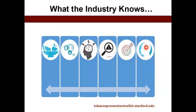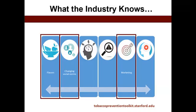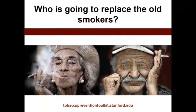There are many reasons why young people start using these devices, such as flavors, changing social norms, life stressors, perceived reduced risk, marketing, and lack of education. The industry is smart in their approach and focuses on these 3 points: flavors, changing social norms, and marketing, to push their agenda and attract young consumers. The e-cigarette vape pen industry knows that many of their customers are getting older and need to be replaced with new customers so they can make more profits. What do you think? Who do you think they see as the ideal customer?